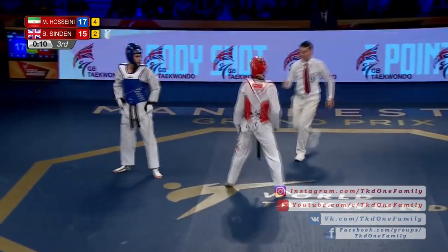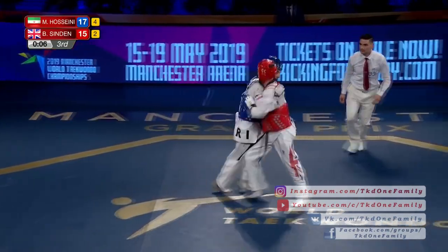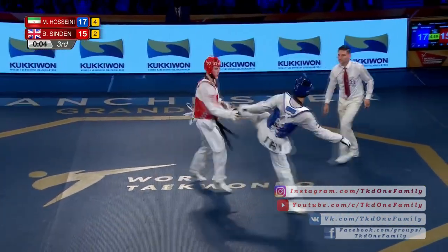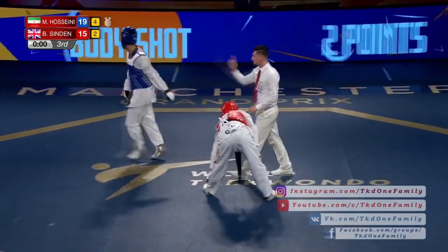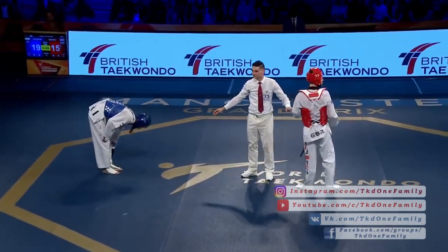Almost scoring, Sinden clawing it back. 2 points of a gap, 10 seconds to go. If Sinden can stay out of that short distance, he could sneak a little shot here. HOSSEINI on the cover, Sinden on the attack, but the Iranian not by much into the final there. I think we're going to have one more go from Martin Stamper.